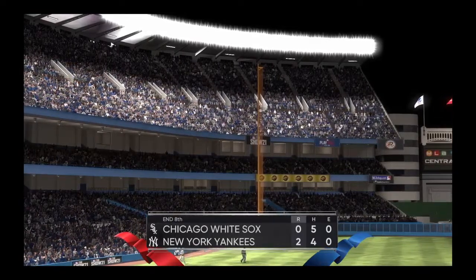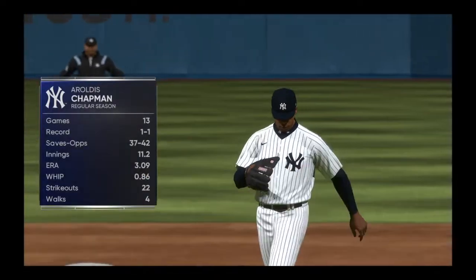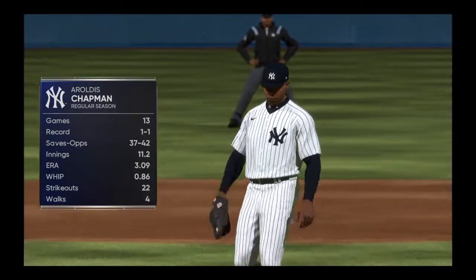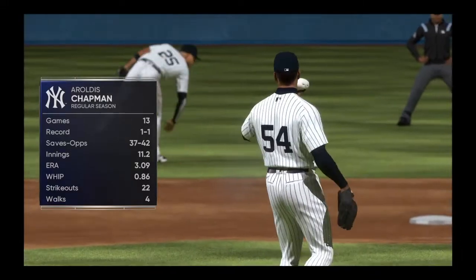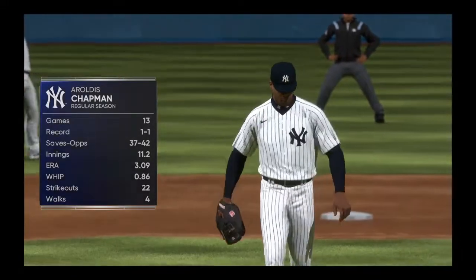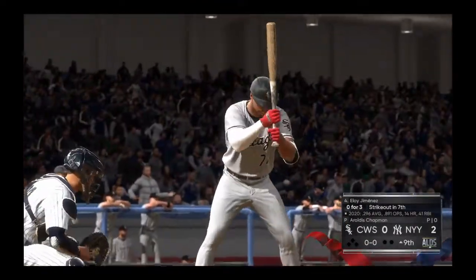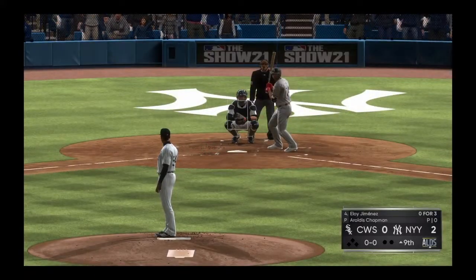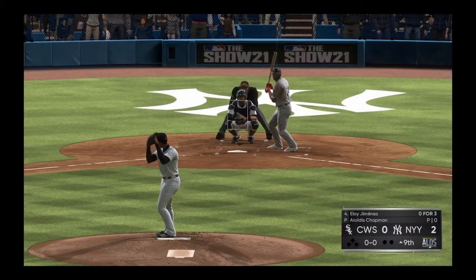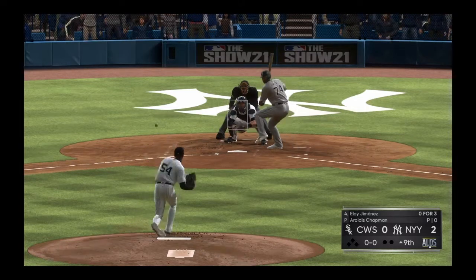We're on to the 9th here in Game 1. It's the Yankees 2 and the White Sox nothing. Aroldis Chapman comes on from the pen, hoping to finish this one off here in the top of the 9th. Set to start the 9th in this one. And up next, the exciting Eloy Jimenez. Looking for base runners here as they're down 2 playing on the road. Not an easy thing to do, trying to score runs or bunch hits together off of a closer.